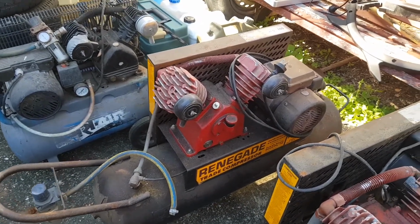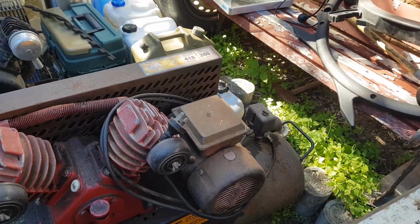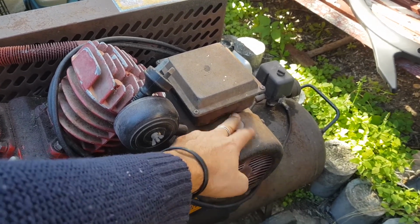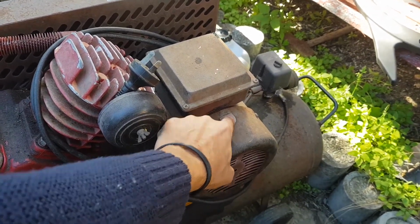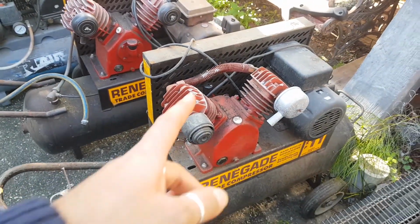The only thing that I had to do, I think, and this is funny, this is the reason why most people throw their air compressors out, is because there's an overload reset switch here. I think I just hit that and it just started working. And I think that's the thing that I did with this compressor.